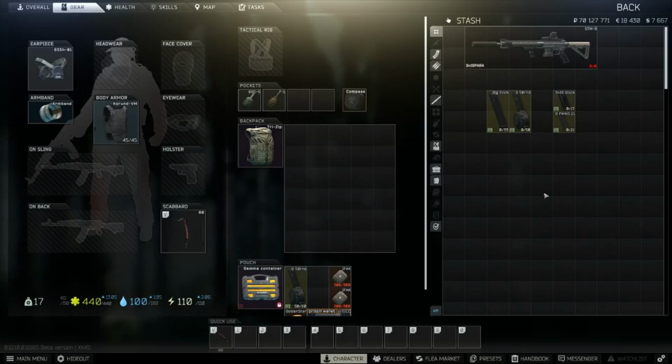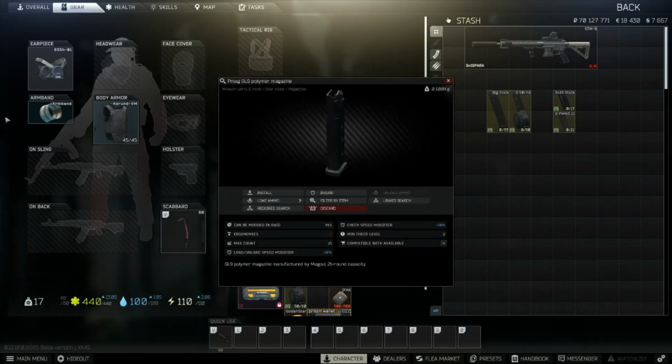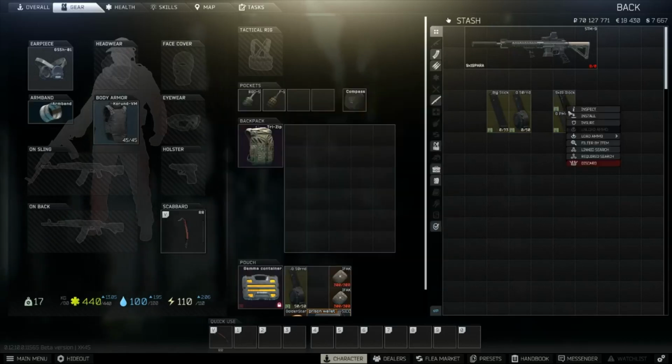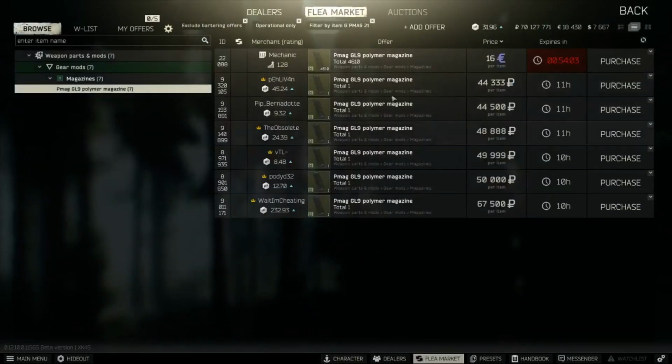Okay, so the STM-9 does take 9x19 ammo and magazines. For this, we have four options, with two, I think you can kind of see, standing out. So let's start with the ones on the right, actually. We have the normal Glock magazine, which holds a max count of 17, and the P-Mag, which holds a max count of 21.